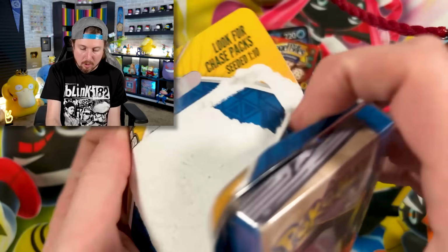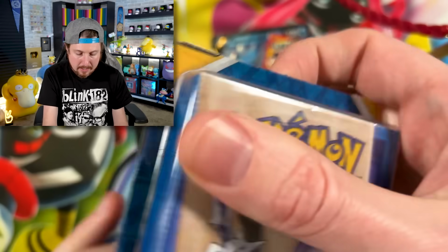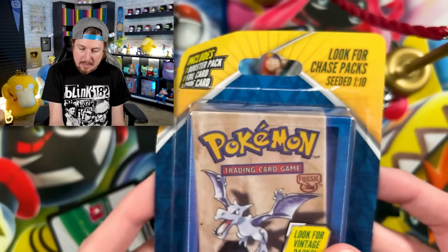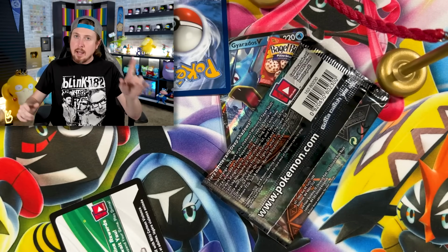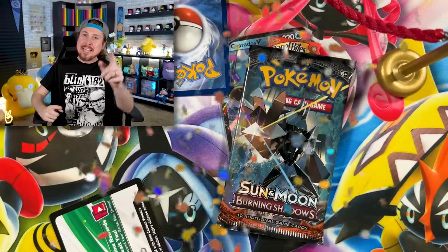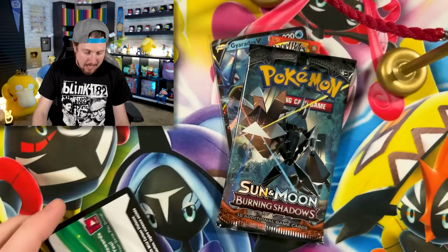Keep in mind, all of these came from the very back of the Walgreens Pokemon card display. And then Marie decided the middle was the best one. Oh, wait a minute. Now, if I don't know any better, Breaking Family, I think we pulled a chase pack right here. If my Pokemon knowledge serves me correct, I think we got a chase pack. Okay. Oh, there we go. That's gotta be a chase pack. Breaking Family, nice.